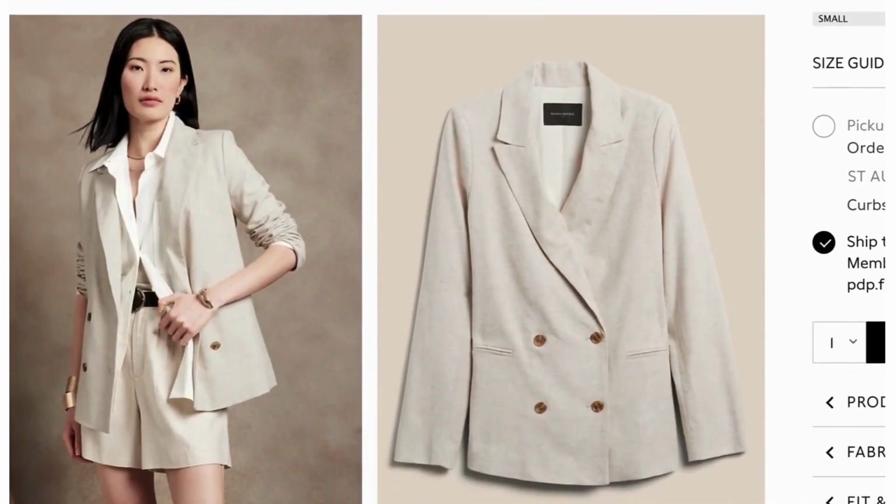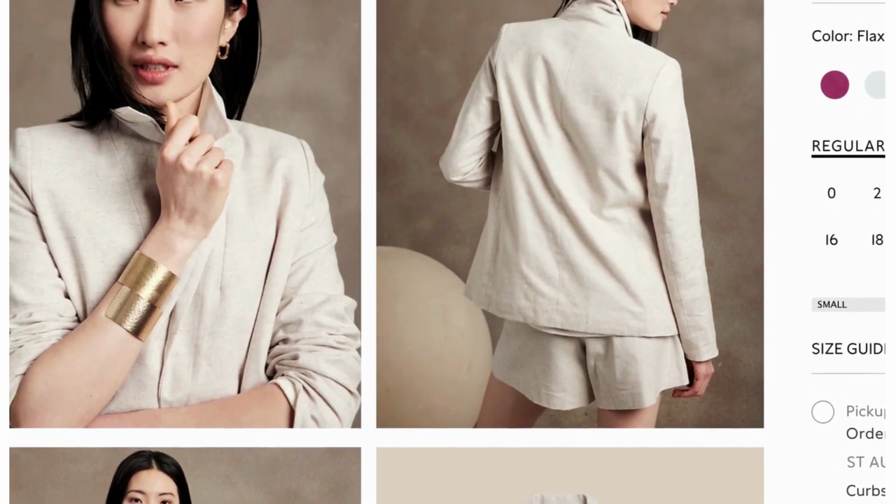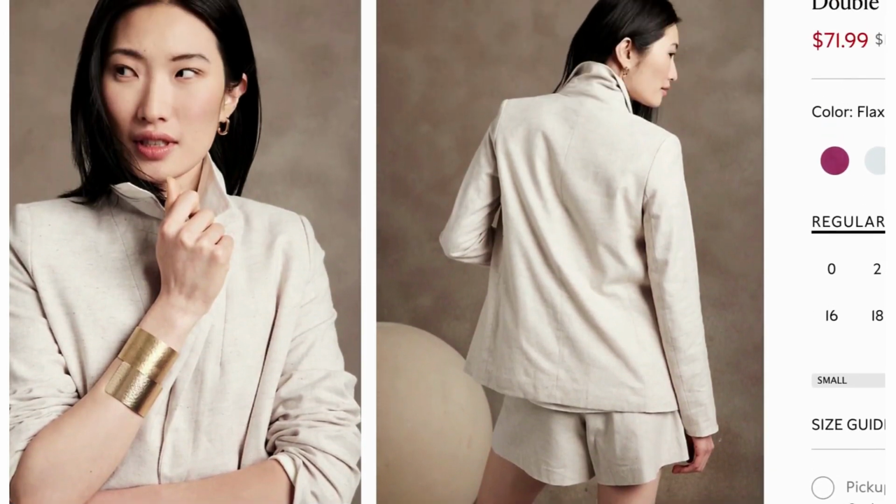So this is called the Double-Breasted Linen Blend Blazer. This is at Banana Republic Factory. If you don't know, that's their outlet store. So there's J. Crew Factory, Banana Republic Factory. I don't know if y'all know Gap, J. Crew, Old Navy, Banana. They're all under the same umbrella. So this comes in 4 different colors, sizes 0 to 20.